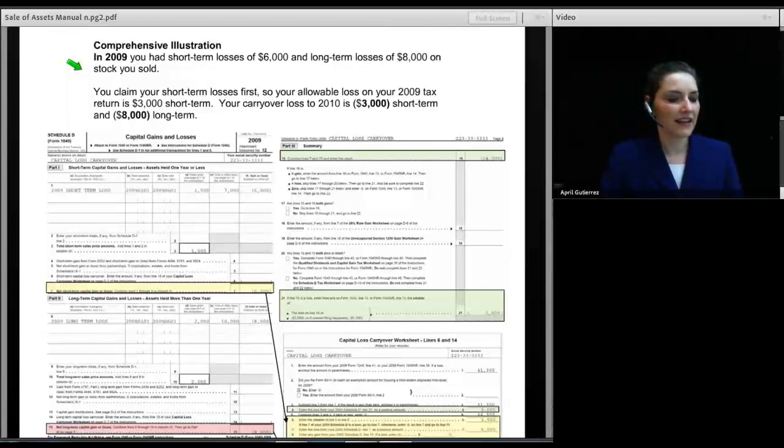In 2009, you had a short-term loss of $6,000 and long-term losses of $8,000 on stock you sold. You claim your short-term losses first, so your allowable 2009 tax return is $3,000 short-term loss.